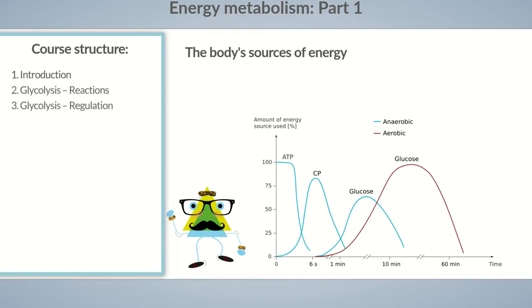Gradually, Dieter's muscles begin to use fat reserves as an energy source. The breakdown of fatty acids takes longer. However, the stored fat in the body usually lasts for several days of physical activity. If you'd like to find out more about the breakdown of fatty acids, stay tuned for episodes 4 and 5 on beta oxidation.